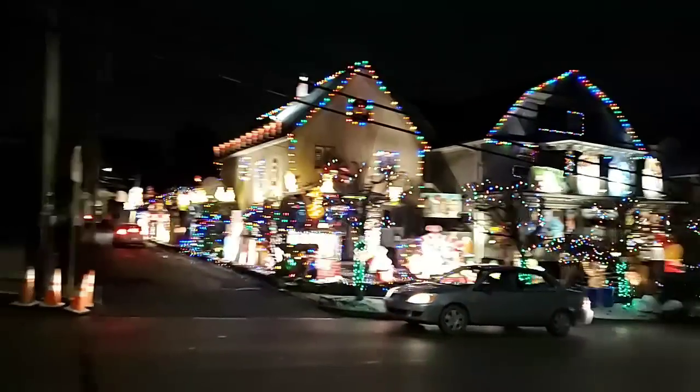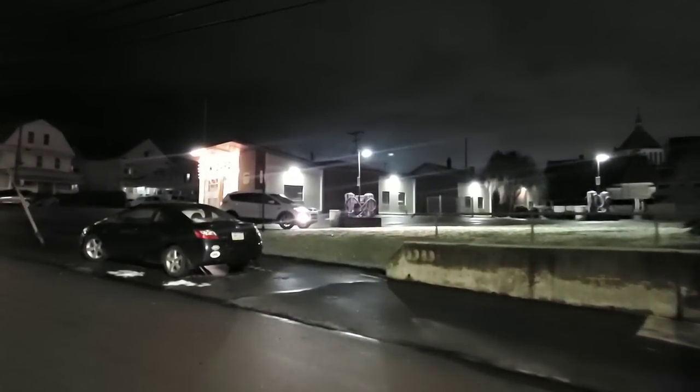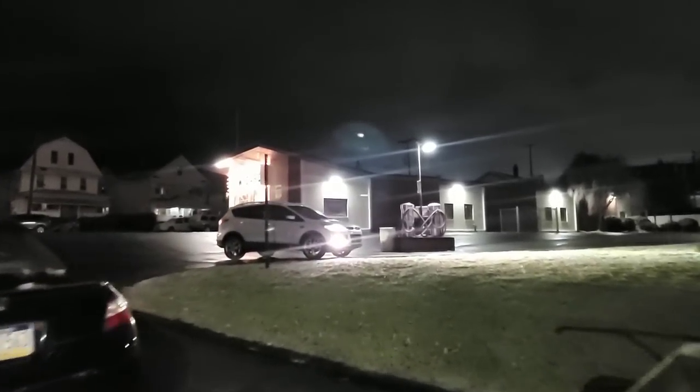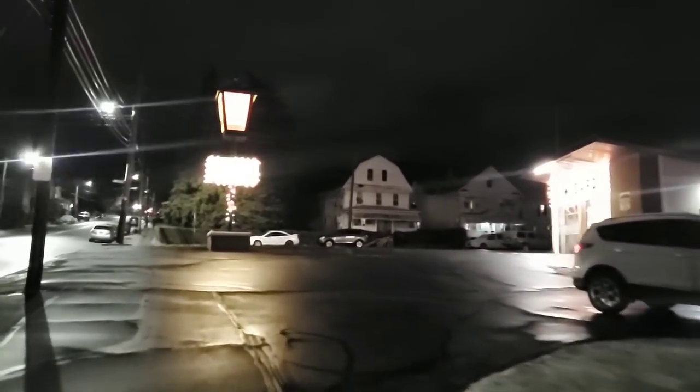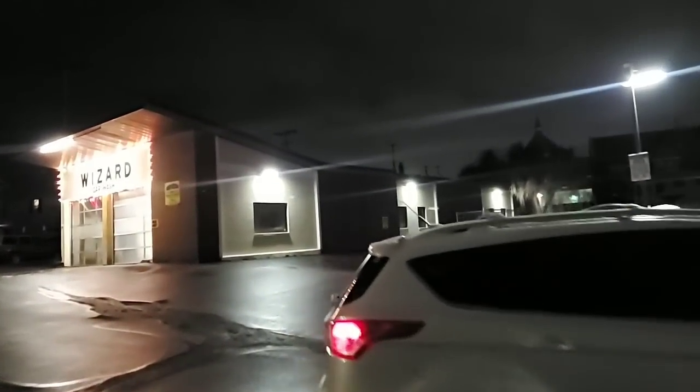All right, we're going to get back to the vehicle now and go to our next location, which is about 2 blocks away. And that one encompasses almost a whole block. You're going to be blown away when you see that one. So let me get to the vehicle where it's nice and warm. Fingers are a little frozen, but it's worth it.